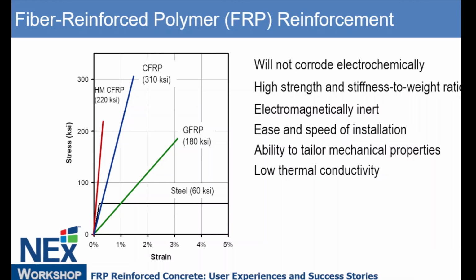Ease and speed of installation. You cannot underestimate the impact of the light weight and that it has on the ability to handle the material on the construction site. More material on a truck, less transportation costs, lighter cranes on site, or maybe even eliminating the need for some cranes to handle materials on site. Not so much in the reinforcing bar products that we're talking about, but because the mechanical properties are related to the fibers, you do have the ability in some applications to define a fiber architecture to suit very specifically the projects or the intended needs.